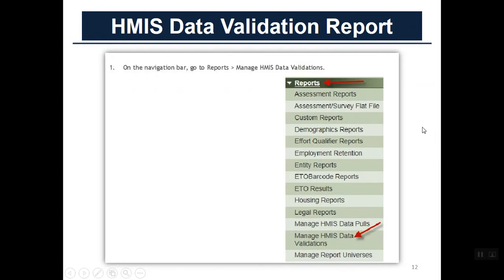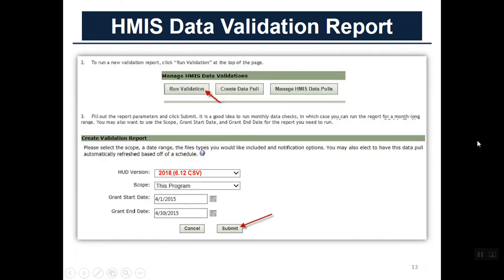The HMIS data validation report. You should actually run this pretty much immediately after your HMIS data pull finishes. This should be the first report that you run before going to that reporting site. When you get in here after Reports and come down to HMIS Data Validation Reports, this is going to tell you on a line-by-line basis with clients how and why the data may not be as accurate as you think it is for that client.